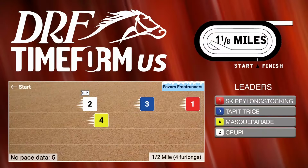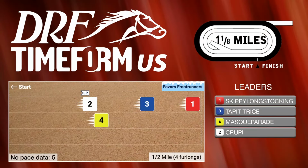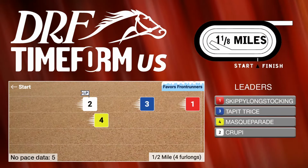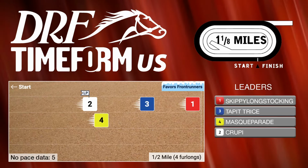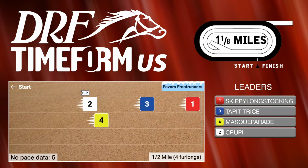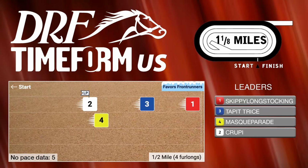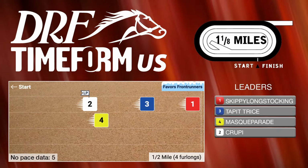Let's throw up our Timeform US pace projector. It could be key in a 4-horse field. As you can see, Timeform US has a blue bar, which indicates that this race could favor frontrunners. And Skippy Longstocking, fresh off a win in the Charlestown Classic for the second straight year in gate-to-wire fashion, projects to make the lead. Just looks loose in here with what's left in the field.